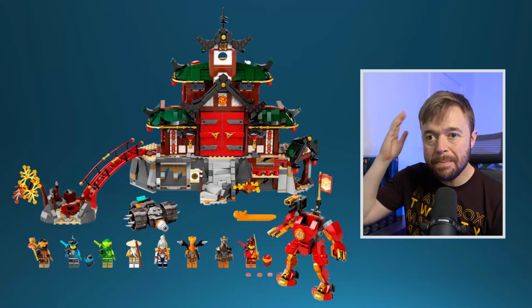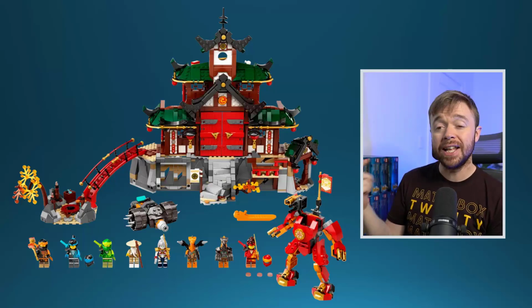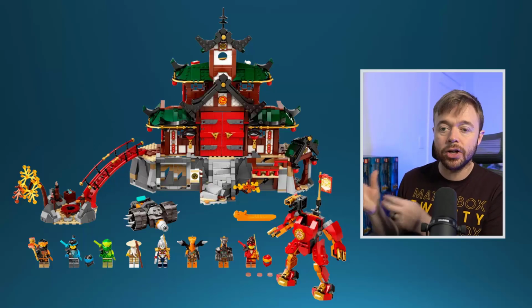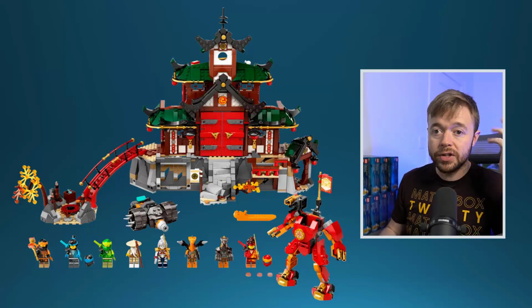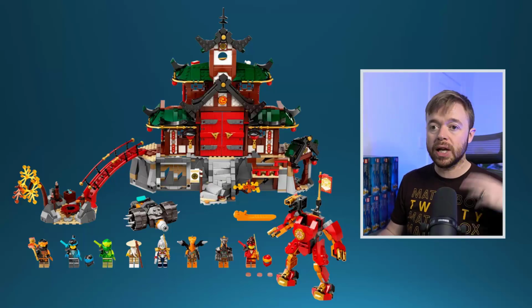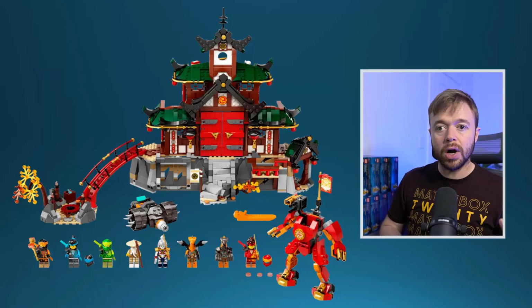Now you also get a mech inside of this one, which is just crazy to me, right? You got the temple, you get all the minifigures, and you get a mech. This is Kai's mech, right? Kai is the red ninja here. If you buy this set, you're also gonna maybe want to go buy the other mechs that we looked at, the other $10 mechs, because now you have Kai's mech, you're gonna want to go get Lloyd's mech or Jay's mech, and so that kind of adds to a reason to go and buy some of those other sets.